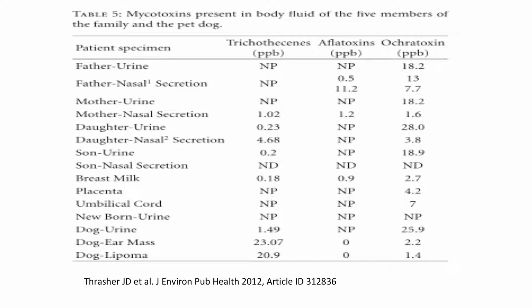They found mycotoxins in the breast milk of the mother because, in the later stages of living in this home, she became pregnant with their youngest child, and that child was born with some abnormalities. They found mycotoxins in the placenta. And then note the dog. They found mycotoxins in the dog, and the dog had all of these lipomas, and the lipomas were positive for mycotoxins, which is kind of curious. Not the point that I was going to make, but it is a curious point in the paper.